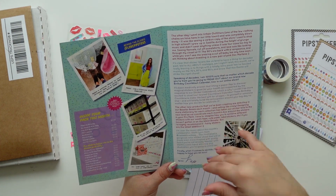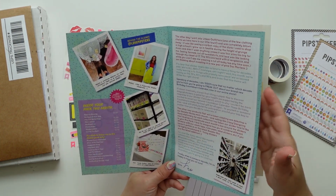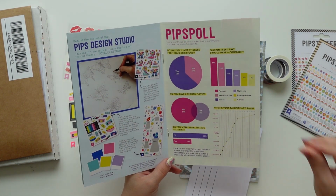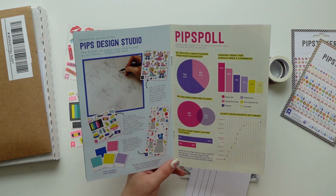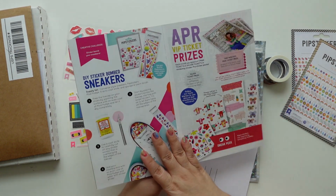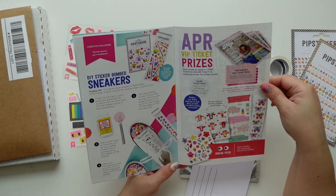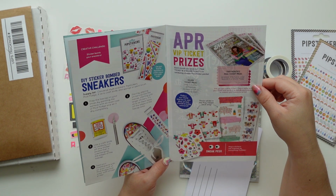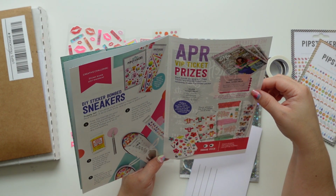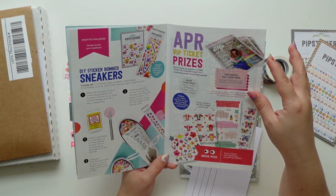And it just gives you a little story and behind the scenes stuff, some polls, the drawing process, really cute. And some ideas, a creative challenge. And wait a minute, no, this is not. I thought it was like a magazine, but it's not.